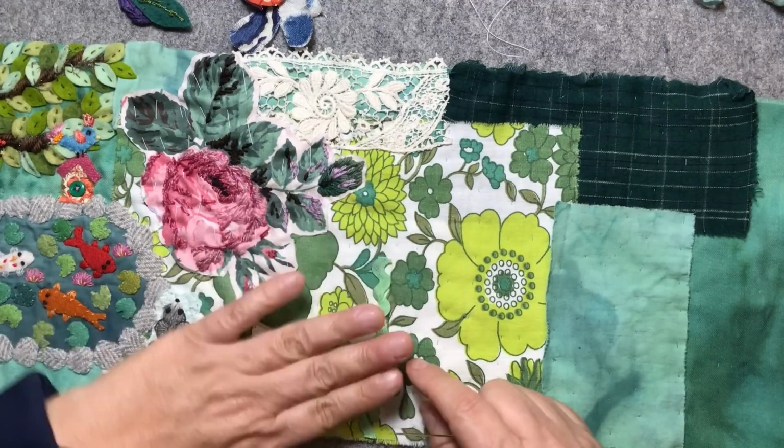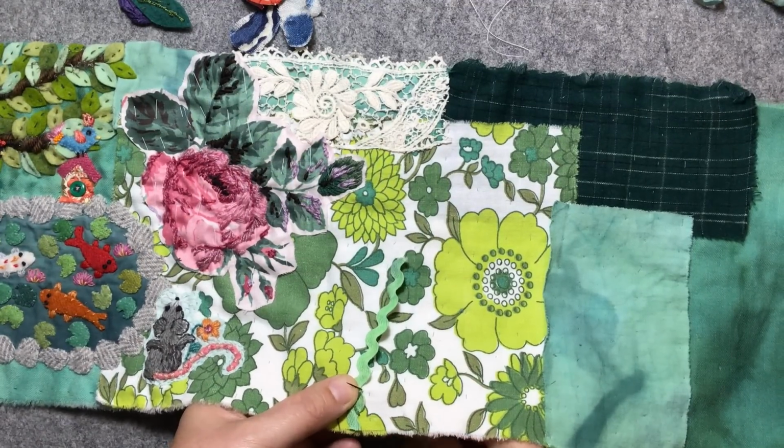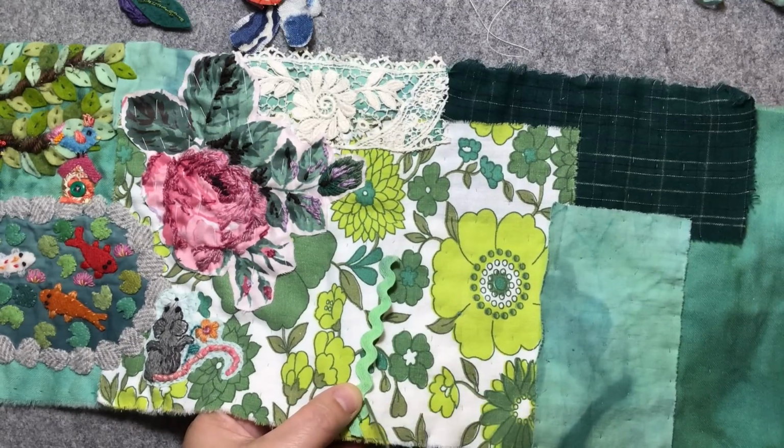I just have to keep making sure I straighten that. I could pin it. That could be a good idea, but no. I'm just going to hold it.